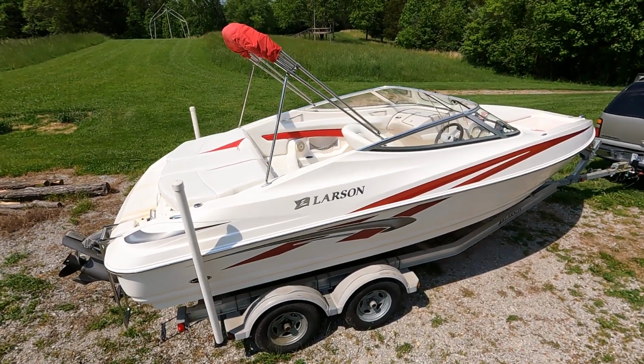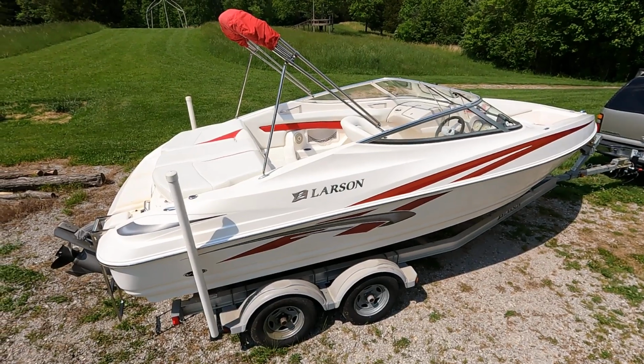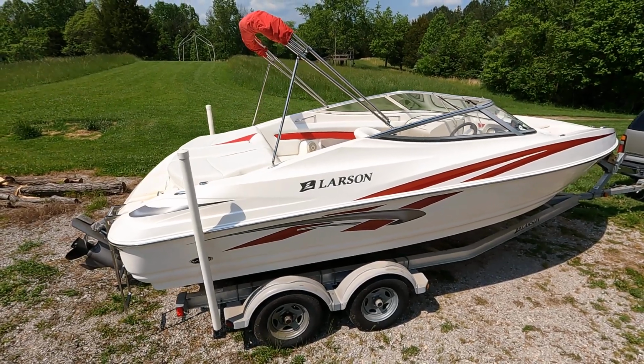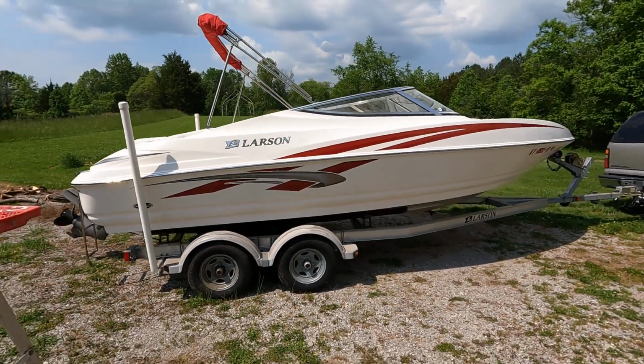So this appears to be a very low hour boat. It appears as though it's always been in freshwater, but we'll have the full history of this one in the specs for it at our website. And we're going to take a walk around the exterior and then we'll climb inside.